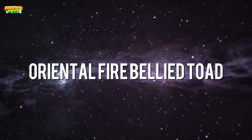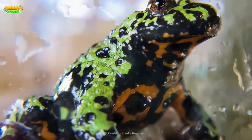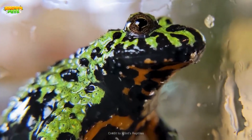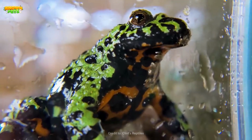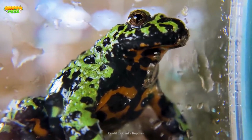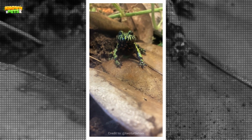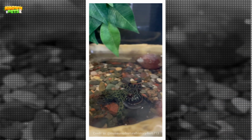Oriental fire-bellied toad. The little vibrant pet frog known as the Oriental fire-bellied toad, due to its bright red belly, has a diet consisting exclusively of insects. The tops of their limbs, heads, and backs are all solid green, while their body is covered in black dots and blotches. Despite being native to Eastern Asia, these toads are often bred in captivity.